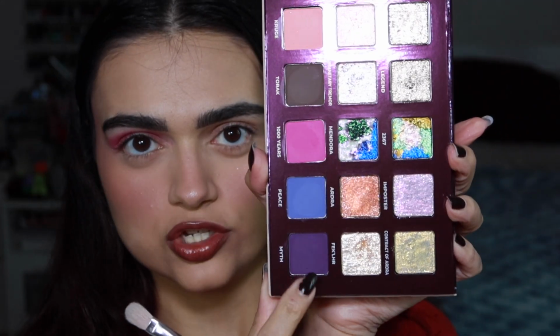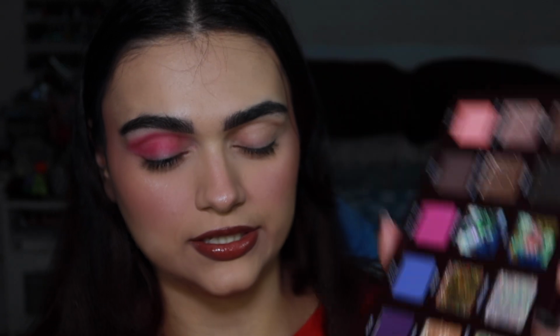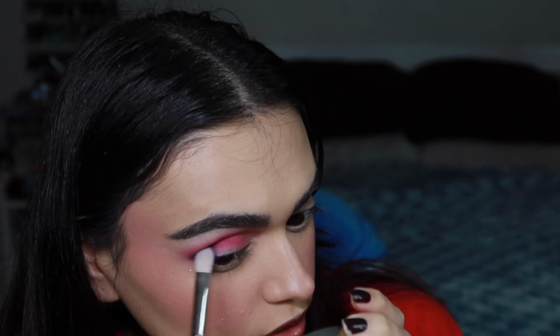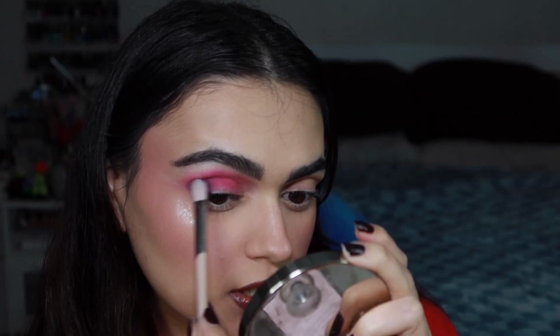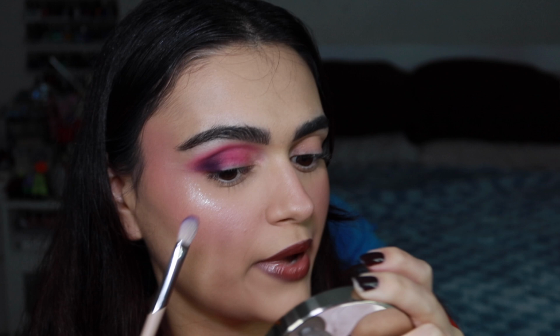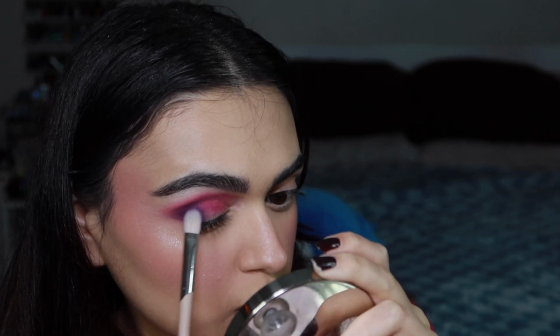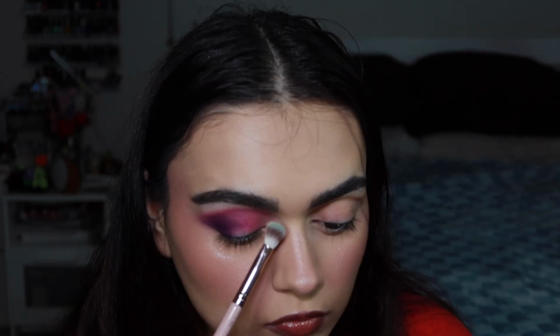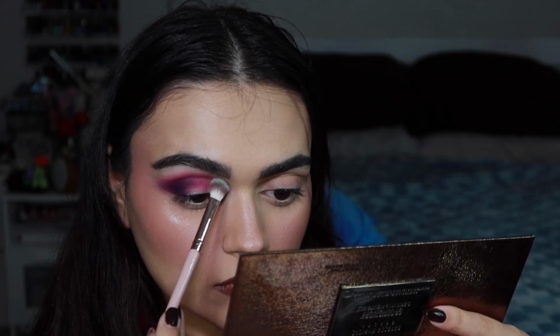I'm gonna take the shade Myth in the palette, which is this beautiful deep purple, and this is just going on my outer corner because I feel like that would look really good with the hot pink. Going back into that brush with the pink just to help blend, and I'm just gonna go back and forth until I'm happy with how it looks. I'm taking this into my inner corner with the setting powder.